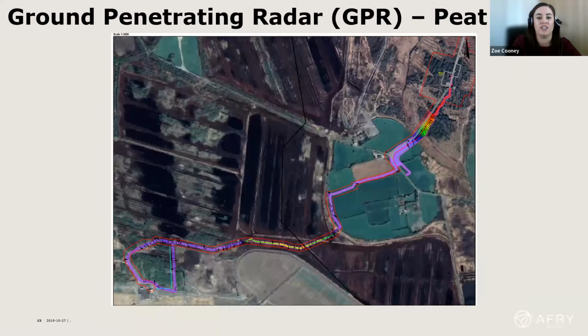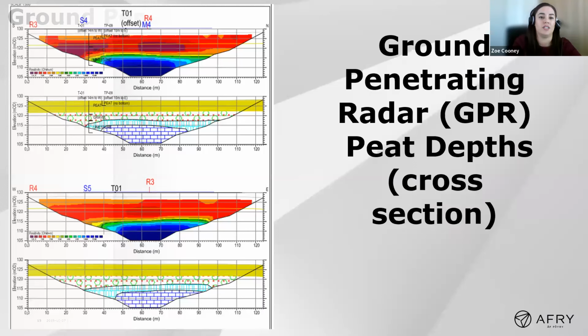And as you can see here, it's color coded along this road. That's given different delineations of the peat depth. So the design needs to incorporate that peat depth into it. And that's how the results of the report from the radar look in cross section.